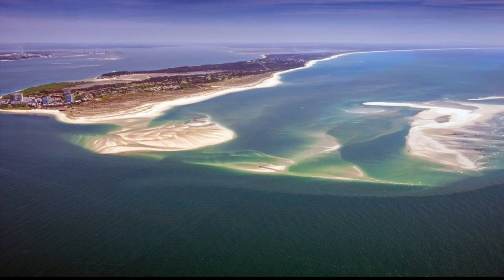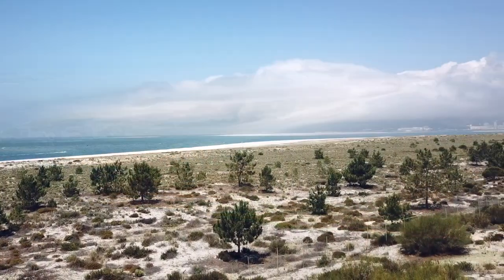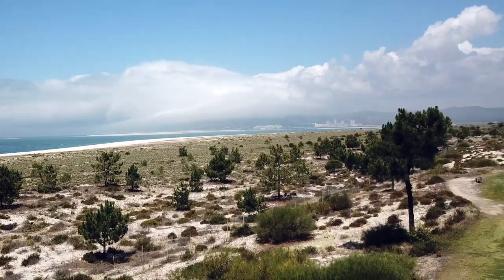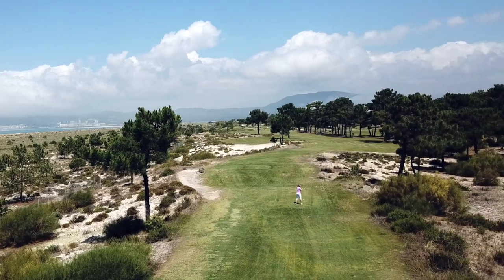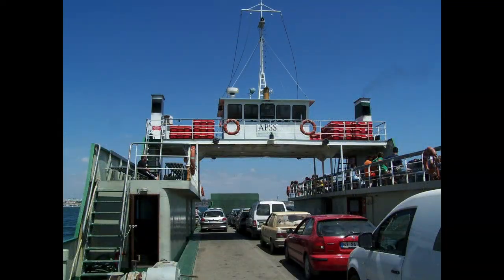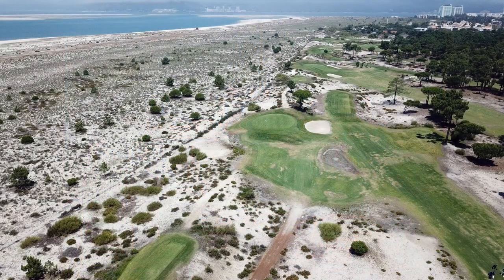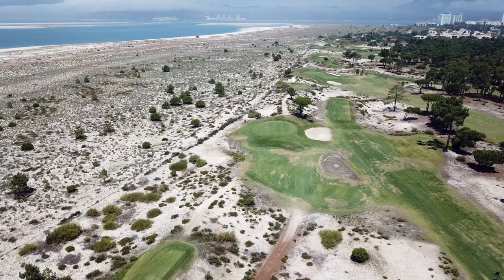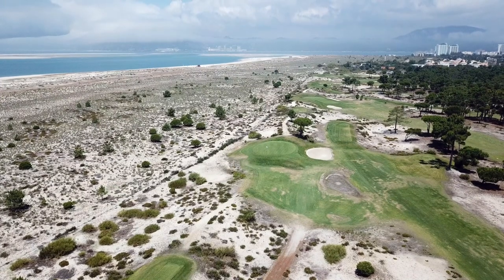Troia Golf is located on an incredibly tight parcel of land on a sandy spit close to Lisbon. Golfers can journey to the course by catching a ferry. It's an amazing sight for a golf course, surrounded by sea and sand, with the skyscrapers of the city as a backdrop.